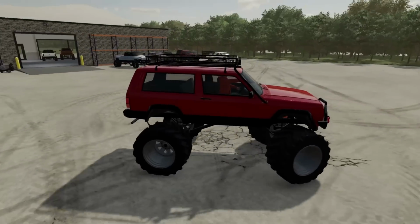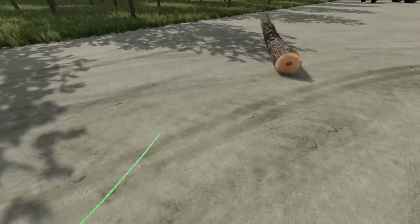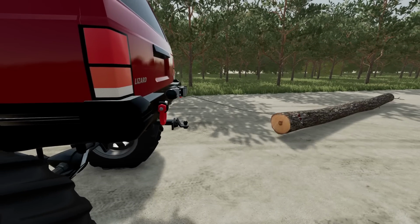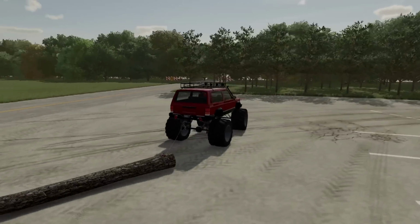Actually, I want to give the winch a try. Do we have a log around here or something I can winch? All right, I found a log. So, I believe if we do this... Sweet, check it out. Oh yeah, that's actually kind of cool. It's winching it up. Well, it works and it will definitely pull it. All right. Well, we know it'll tow a log.